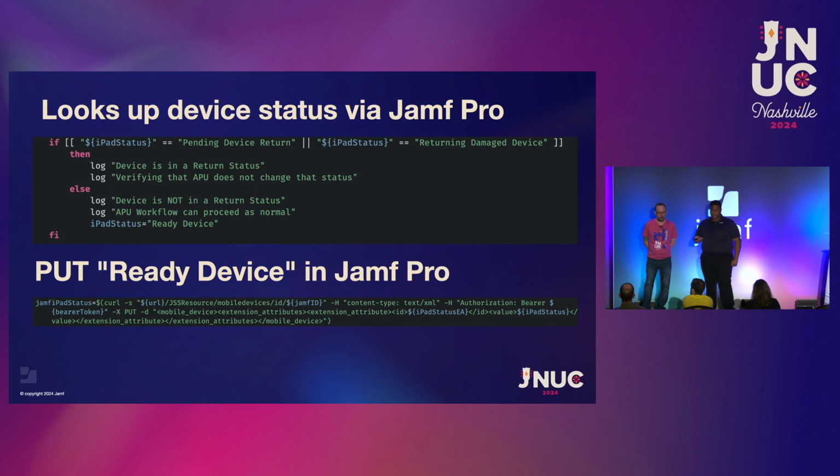And so now finally, we're looking again, just in case the help desk person forgot while they were doing the swap, because all this automation is going on. Hey, is it being returned? So it's checking one more time to see, hey, we're not going to touch it. And then at the end of all the workflow, this is our script that says it's ready, and it actually goes into Jamf and puts it at a status of ready.